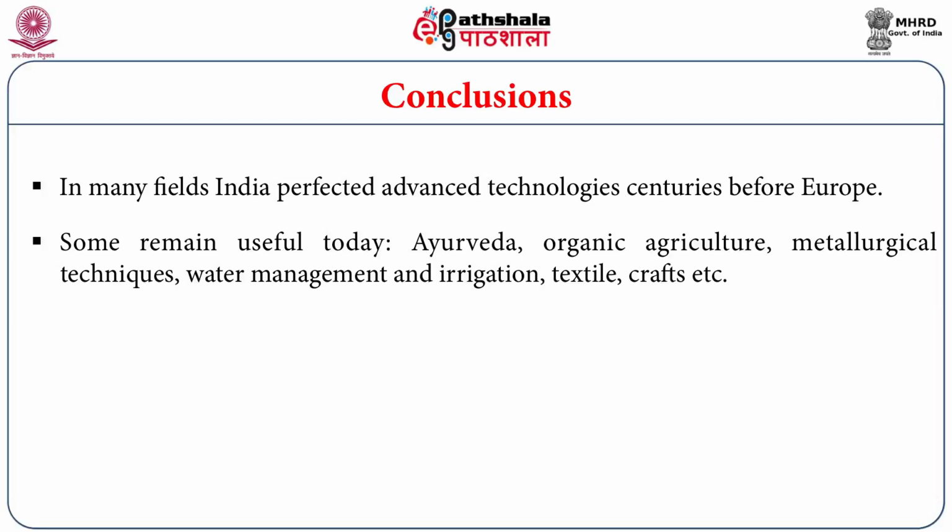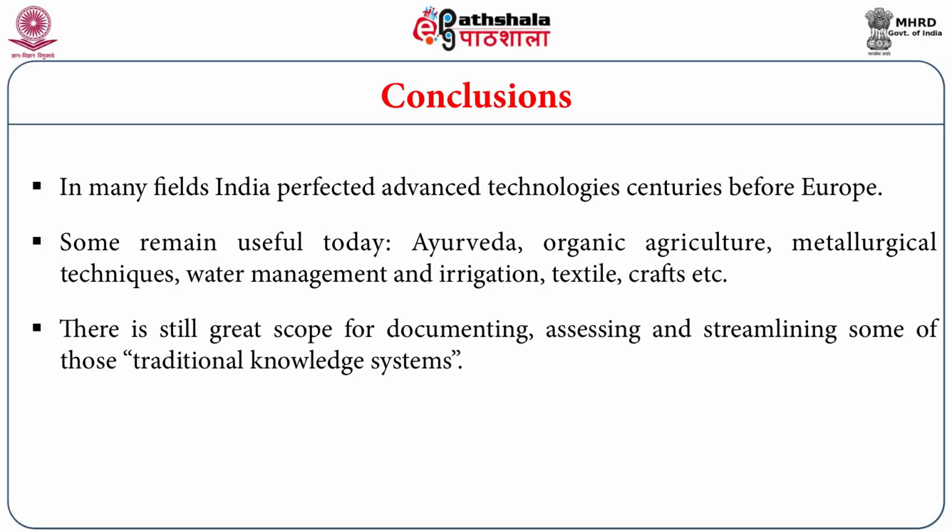Some even remain useful today, like Ayurveda, organic agriculture, metallurgical techniques, water management and irrigation, textiles and crafts. Even today we study more and more about traditional technology, and we try to understand and market it. There is still a lot of scope for documenting, assessing and streamlining some of this traditional knowledge system. If we don't understand it and we allow it to die, then we can never understand the kind of technology available in the ancient period, which largely contributed to the emergence of present-day technology. So we have to preserve this traditional knowledge system so that we can better understand present technologies.